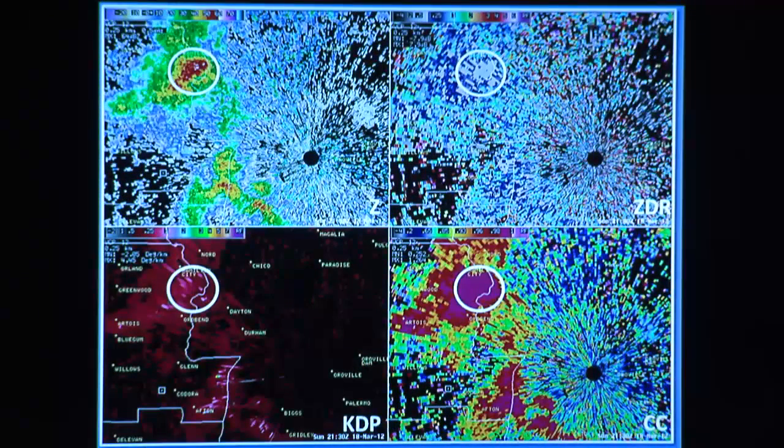Yeah. How far away from the radar was it? Not very far. This right here, I'd probably say 10 miles, maybe 15. With the what? No, I wasn't able to pull that up and look at that before coming here. So I don't know how high the echo tops got.